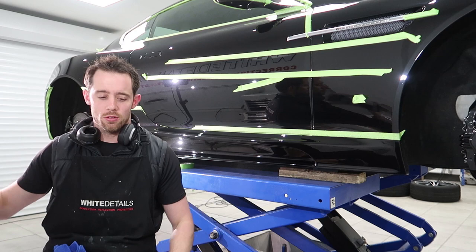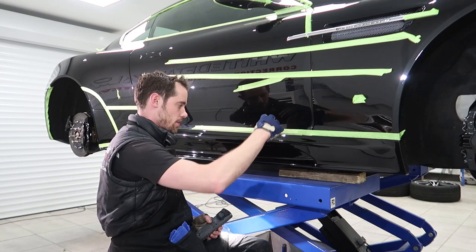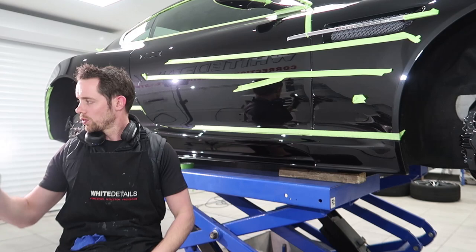Fiddly side skirts. This is recessed by an inch. There's a ledge there, there's a danger there, there's a danger there. You've got to get on the top, you've got to do this, you've got to remove the boot marks where shoes have caught.